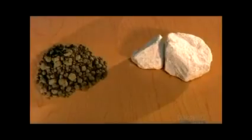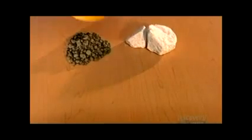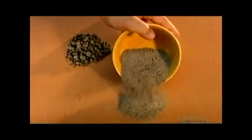The last stage of cement making is called finish grinding. They add some gypsum to the clinker. The precise amount varies with the type of cement they're making. Gypsum delays the cement's setting time so that it can be worked for up to 2 hours before hardening.